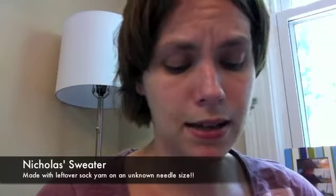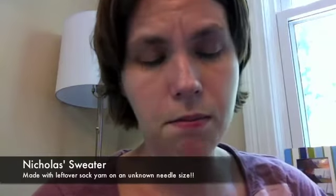The other thing is the Nicholas sweater by Jen Bianchi. If you'll remember, it's supposed to be for a little guinea pig. It's on leftover sock yarn. I don't remember what size needles I used. It did not turn out like I planned at all. But I made a little poncho for this little bear.